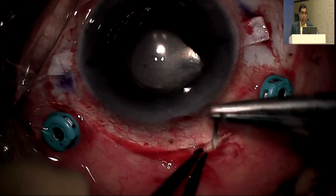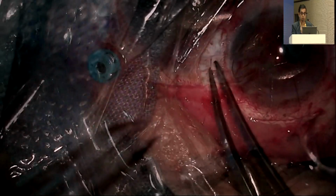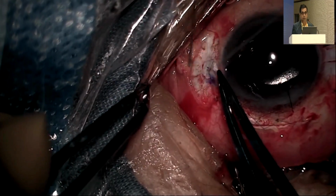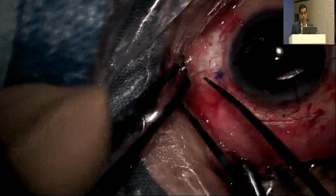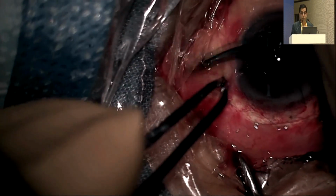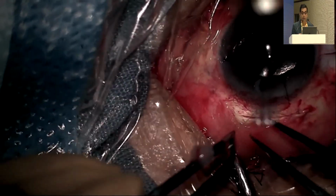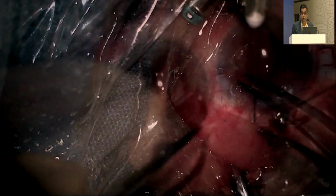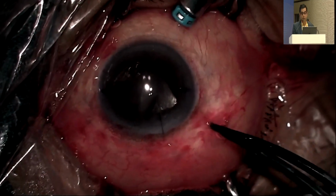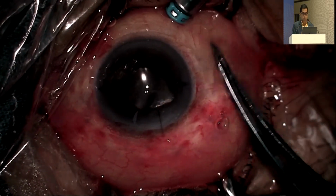One additional tip here is that in case you are not sure, or the pupil is too small, you can always use an iris retractor, iris hook, sorry, to increase the area of visualization of the IOL as such, and then you can have easy access to holding the trailing haptic, and that's the end of the surgery. So same case in two situations.